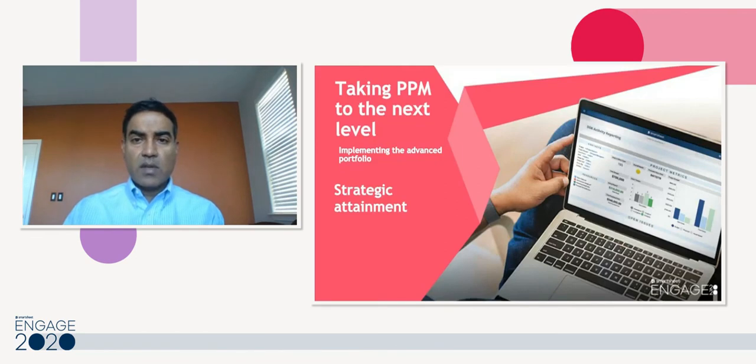The next thing to think about is strategic attainment. So what is strategic attainment? Some mature, high-performing organizations have a pretty good idea where they want to go over the next 1, 2, 3 years. That's their strategic journey. In year 1, they're capable of a certain amount of strategic capabilities. In year 2, they're capable of more strategic capabilities, and so on and so forth.